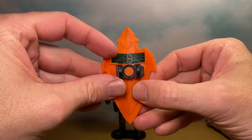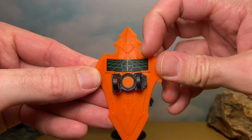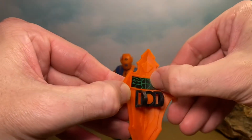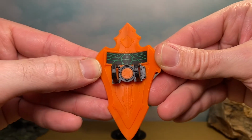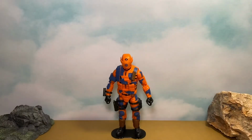And then we get this really cool targeting thing here. And that is printed in there. It's not a sticker. So really nice quality. The shield is pretty badass. And I'm even warming up to the blue and orange.